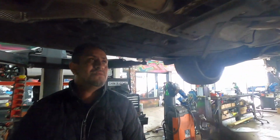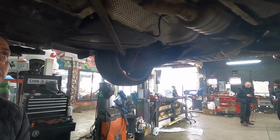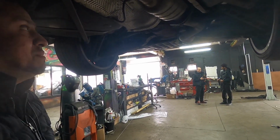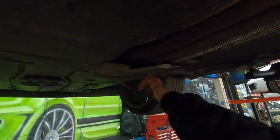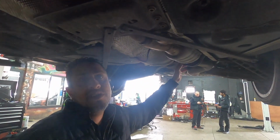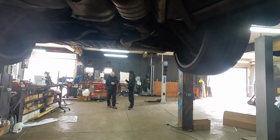No, I don't want to decat it yet. Decat it, then go cat back. But of course, we always say go for a full system with performance 200 cell cats. It will be much better. But for the moment, if you're going to go cat back, you'd rather go from here. Then from there, you're going to buy one section with sports cats in it, and that will replace it up to this flange here. Are you with me? Yeah, perfect. If I just cut here and cut this bit, that's cool.